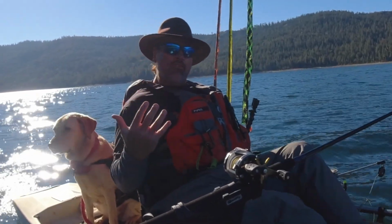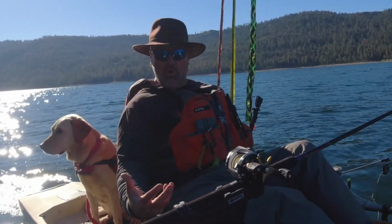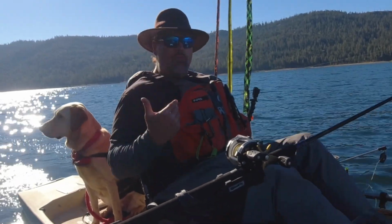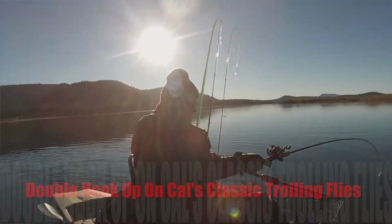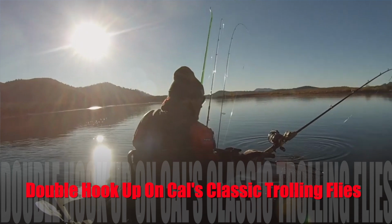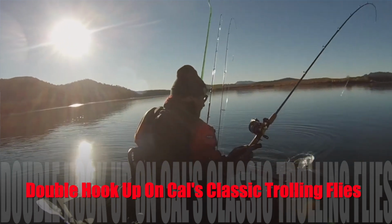Trolling flies. I look at trolling flies a lot like I look at spoons. It's a bait fish imitation. Trout are wired to eat smaller fish, so a trolling fly rings that dinner bell for them. The other thing I really like about flies is not a lot of guys are pulling them.